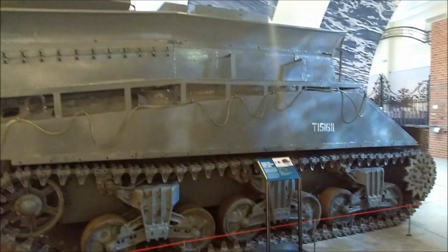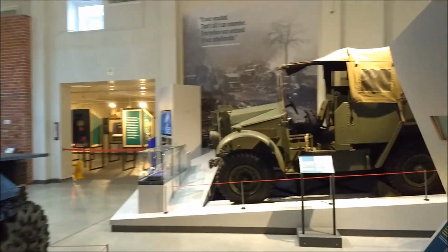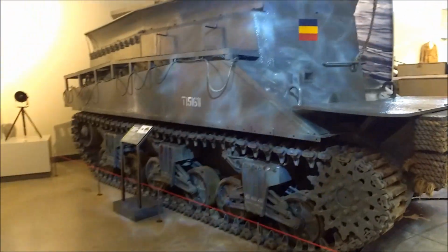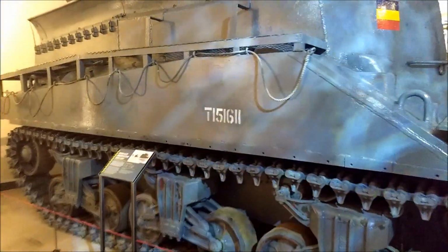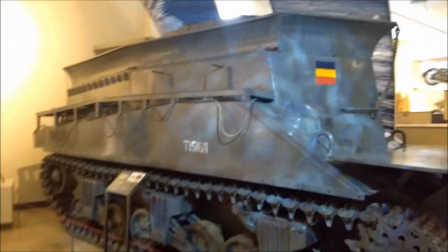So I've come through the entrance. There's only really two big display halls with vehicles in. So this is a World War II focused one. So that's a Sherman tank chassis. Can't remember it technically. It's an armoured recovery vehicle. So that would have been on the beaches in Normandy trying to recover any broken down equipment.